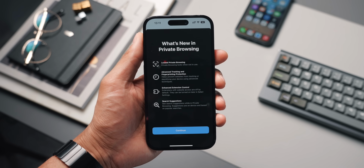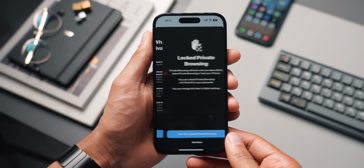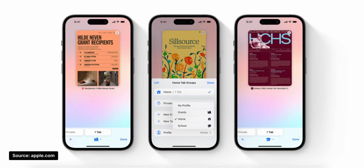In Safari, you can now lock private browsing with Face ID. So maybe there's some tabs, maybe there's some websites that you're browsing that you don't want other people to see. You can lock them with Face ID. And you can also separate work and personal browsing with different histories, different extensions, tab groups, and things like that by using iOS's profiles functionality.